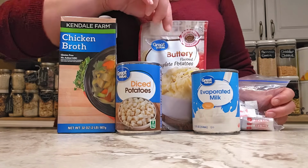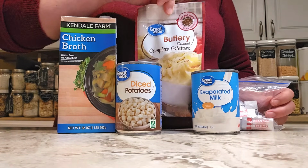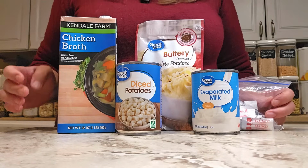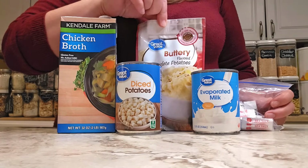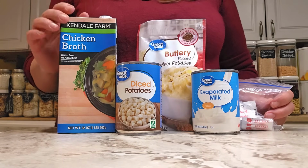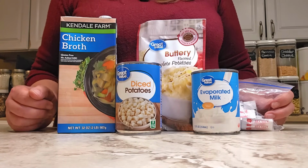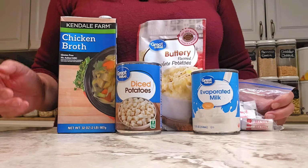The one thing about this meal is these potato packets, because of the seasonings and the flavorings, aren't going to last as long as plain potato flakes or as some of these canned items would last. So this is one where you're going to want to rotate out at least this part of the meal if you haven't used it within a year or two. Usually we use these here and there when we have a really busy day and we need a quick meal, so they'll get used. You can also donate them and start fresh.